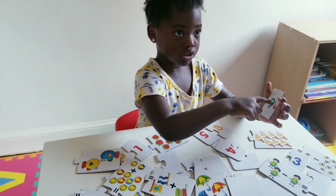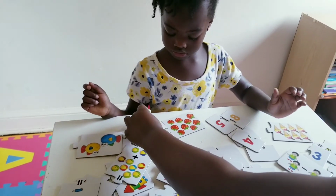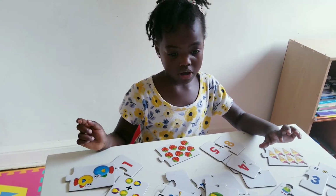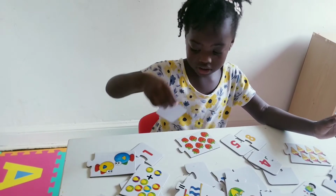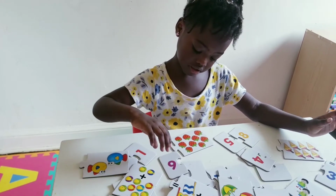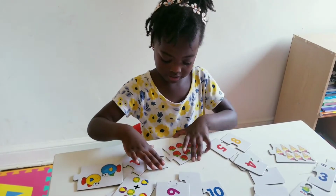Mine is green. Oh, let me see. Because sometimes 6 and 9 are the same thing. No, this one we go as 6. Try this one. Same thing. Try this one. Yes. Is it like this one? Try to fit it in the puzzle, baby. Fit it in the puzzle. Then I'll win those two. Okay, fit this one in the puzzle. Okay. Fit it.